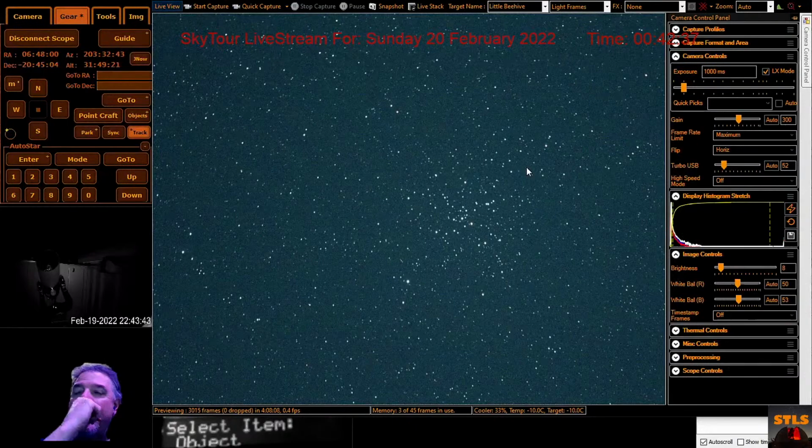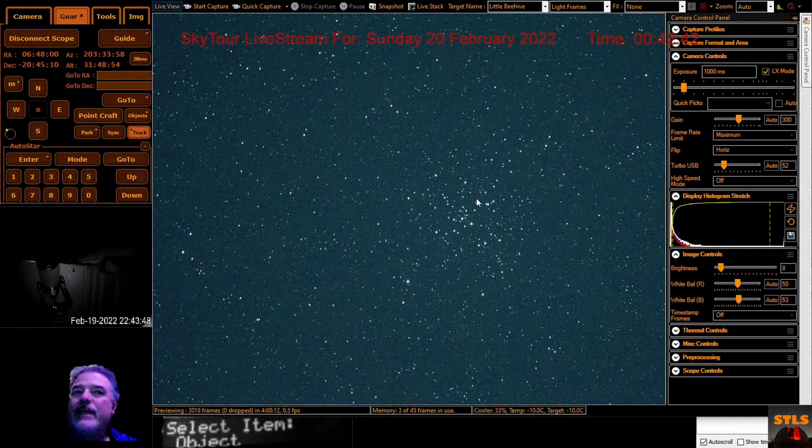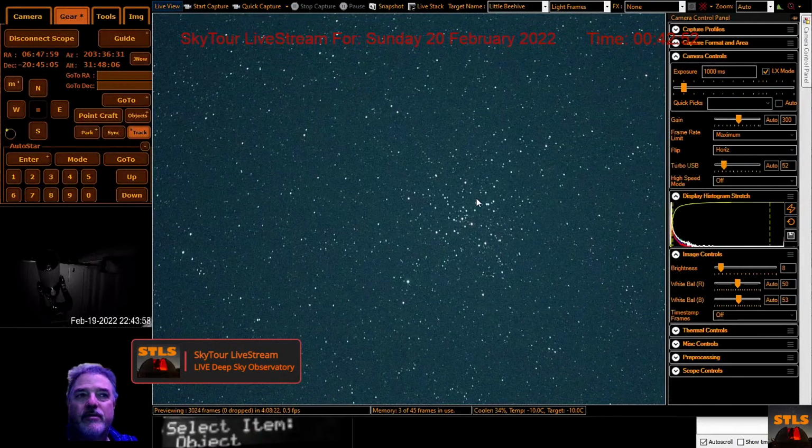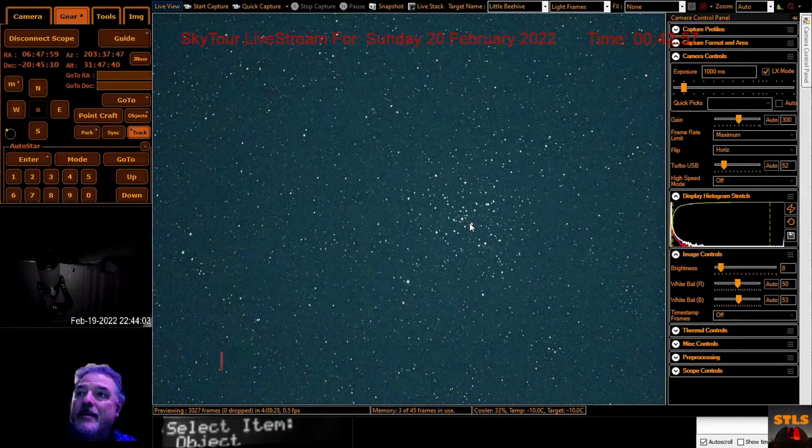All right, folks, we did a beautiful deep dive into the Horsehead Nebula region tonight. And then we chose to do Messier 41, which is up on the server now, or on its way. So these will all be up there. I'll correct the directory structure where I messed it up.